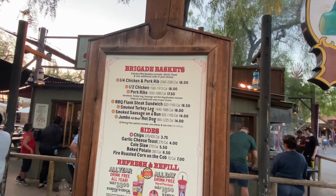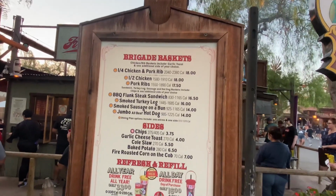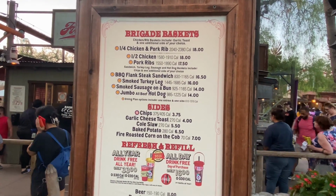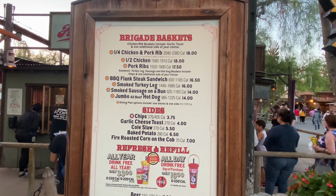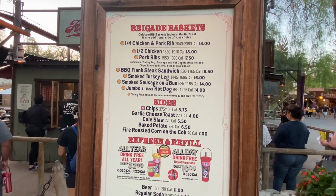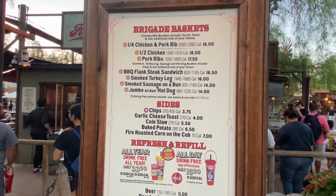Since we're waiting in line, we figure we'll show you what they have at Fireman's Brigade Barbecue. They've got half chicken and pork. If you have the meal plan, 100% worth it. It is included with the meal plan, and this is probably the most expensive meal that you can get on that plan. So we got it. We showed you guys in one of our Knott's videos. Definitely worth it, and the garlic toast is good too.